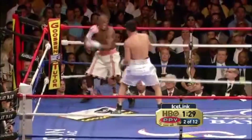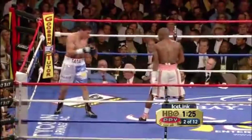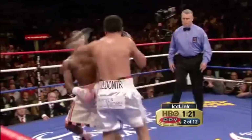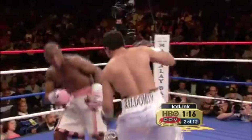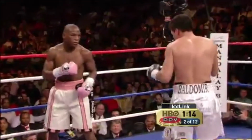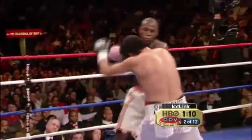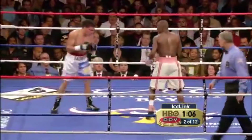Good quick left hook by Mayweather. That's the left hook that he's going to try to use all night if he can. As long as Baldomir fights at that distance where he can keep a good space, he's going to hit him with a lot of those punches as he's coming in. Baldomir made partial contact with the left hook. Hasn't quite been able to catch Floyd yet. But as Larry Merchant pointed out, it's getting a little closer here in round 2.